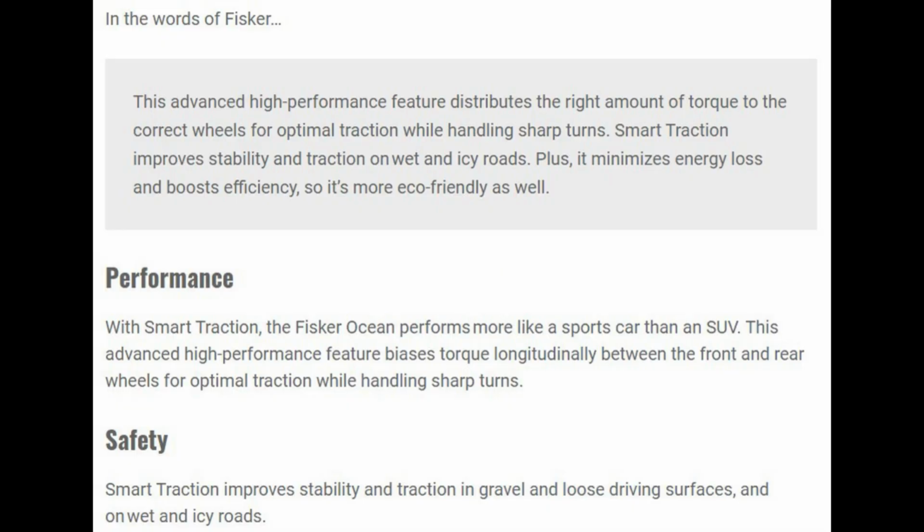And this next part came directly from Fisker. This advanced high-performance feature distributes the right amount of torque to the correct wheels for optimal traction while handling sharp turns. Smart traction improves stability and traction on wet and icy roads. Plus, it minimizes energy loss and boosts efficiency. So, it's more eco-friendly as well. They go on to say smart traction improves stability and traction in gravel and loose driving surfaces and on wet and icy roads. I can't wait to get my Fisker Ocean.